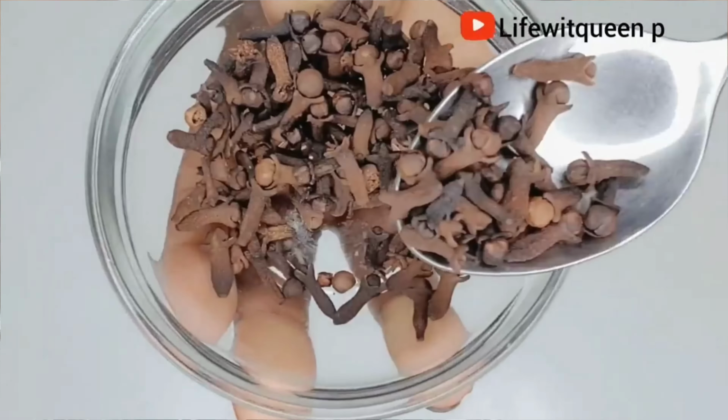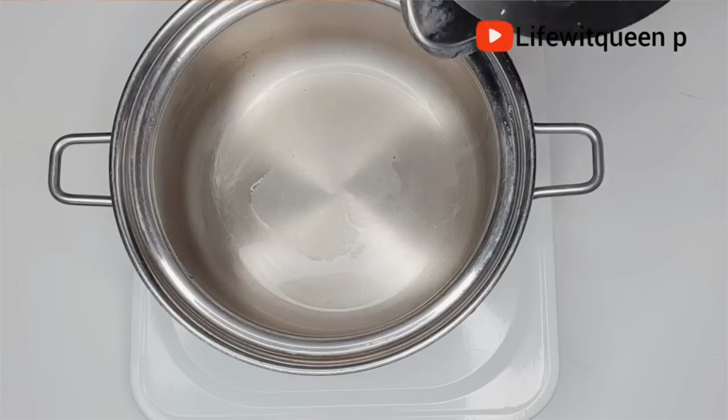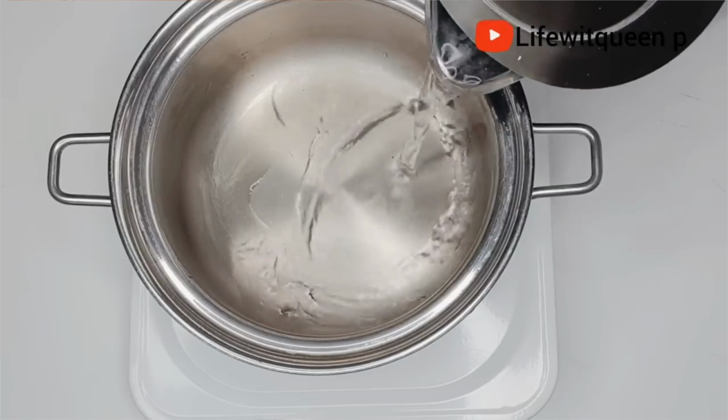So there are two ways in which you can incorporate Jamaican black castor oil with cloves. So I'm going to go ahead and add water to the pot. Then I'm going to transfer the pot to the cooker. I'm going to add my cloves to the boiling water. So I'm going to allow the water to boil for 15 minutes on a low heat. Once the spray is ready, you will know because the water will change color. So I went ahead and strained it out.